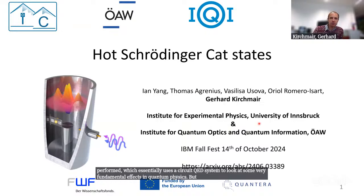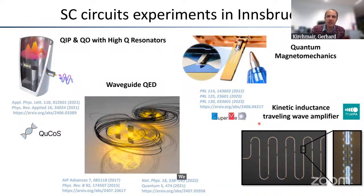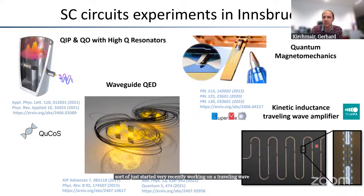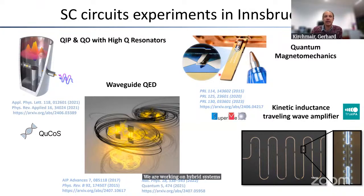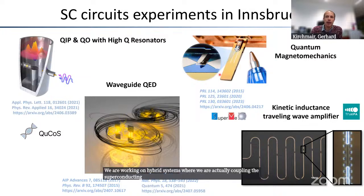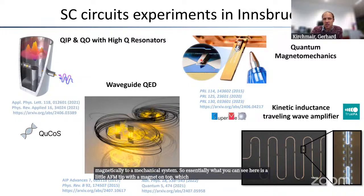But before I start, let me briefly tell you a little bit about what my group in Innsbruck is working on. Essentially, we have four topics, roughly speaking. On one hand, we have just started very recently working on traveling wave parametric amplifiers, so essentially quantum limited microwave amplifiers to improve the readout of superconducting circuits. We are working on hybrid systems where we are coupling superconducting circuits magnetically to a mechanical system. What you can see here is a little AFM tip with a magnet on top, which couples via a SQUID to a microwave resonator.